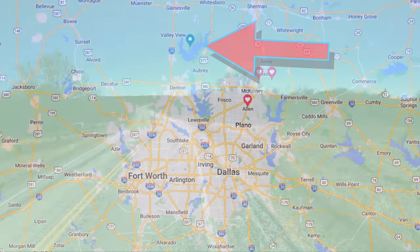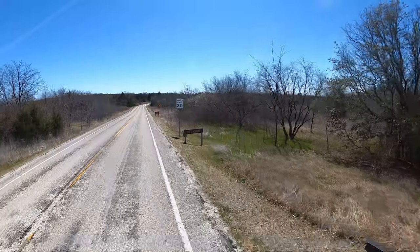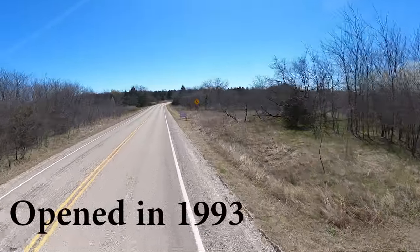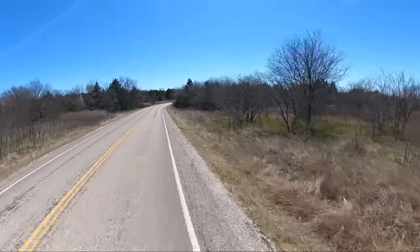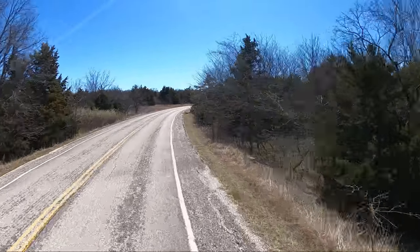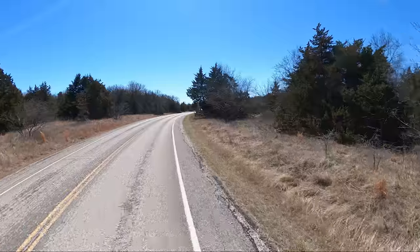The Johnson Branch is on the north side of Ray Roberts Lake. Ray Roberts Lake State Park is one of the newer Texas state parks in the system, and it has some amenities that I really like. That makes this one of my top five Texas state park campgrounds.